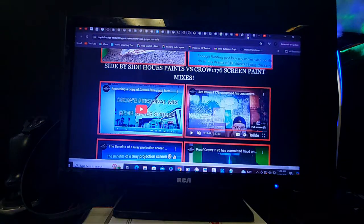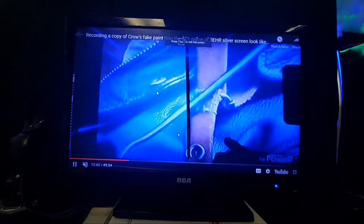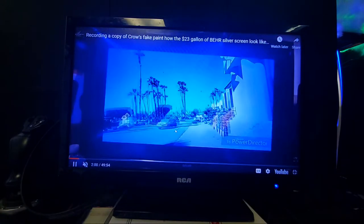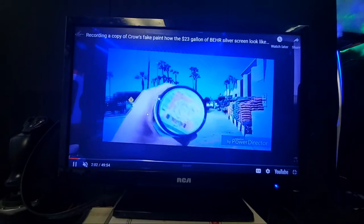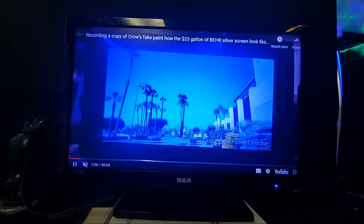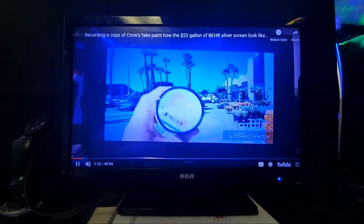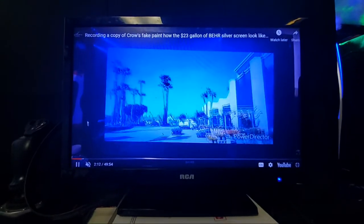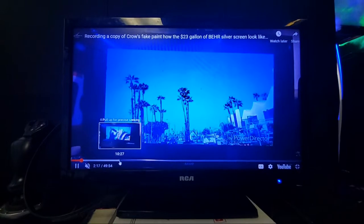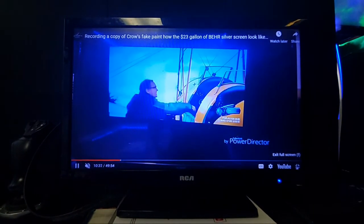He matched the house paint. He did it on two different occasions. He did it over here with the personal mix. He matched again. And this is the reason why I said he is a perfect poster child, and I call him a child, for why screen paints have to be tested. Because you as a consumer, you want to go through this? You want to get ripped off? This guy literally walked out of a Home Depot with the container in his hand, and then turned around and did this on camera. Matched the screen.